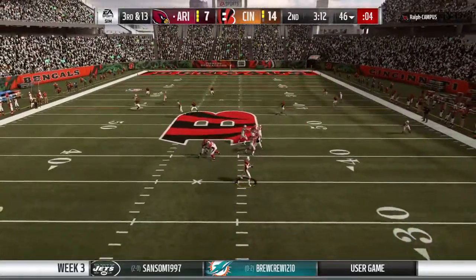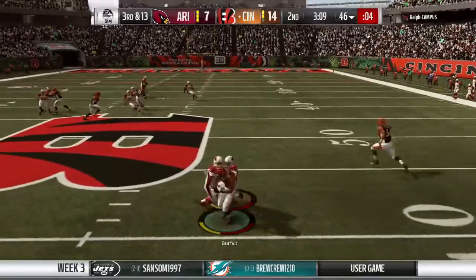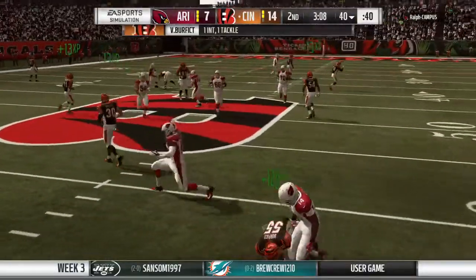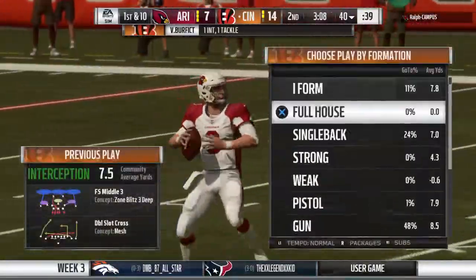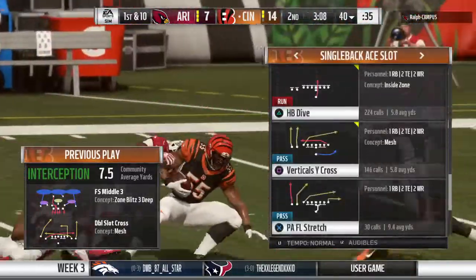The shotgun, it's Rosen. Looks for Nelson, and it's intercepted. Picked off by the linebacker, Vontez Burfict. And they are going to set up shop at the 40-yard line.